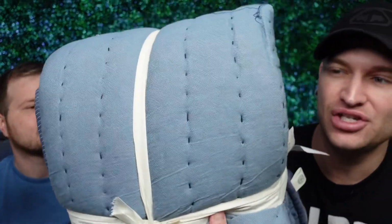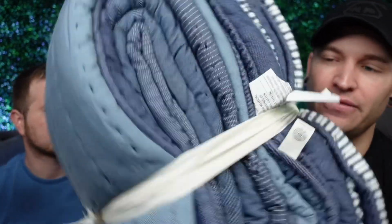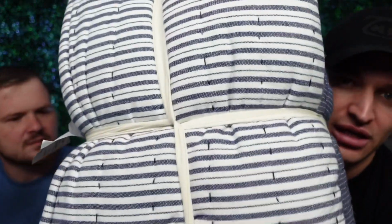Next, I really like this. I do like that. This is the quilt. I'm not going to open it up fully for you guys, but you can see it has the stitching, and then it goes darker in parts of it. Is this probably reversible? Yes, it is. It feels nice too. It's a king, so it's really thick material.